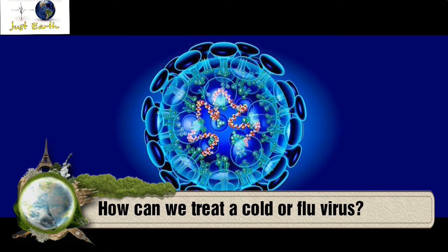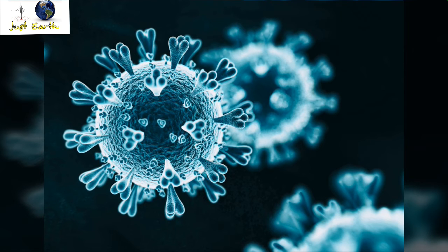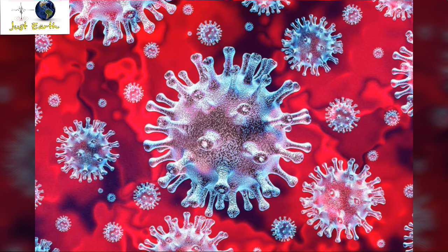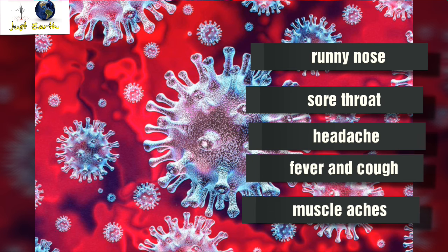How can we treat a cold or flu virus? You might have heard the phrase that a virus has to run its course. This means waiting for your body's immune system to fight off the viral infection by itself by activating an immune response. If you have a cold or flu, during this time, you might experience symptoms like a runny nose, sore throat, headache, fever, cough, and muscle aches.